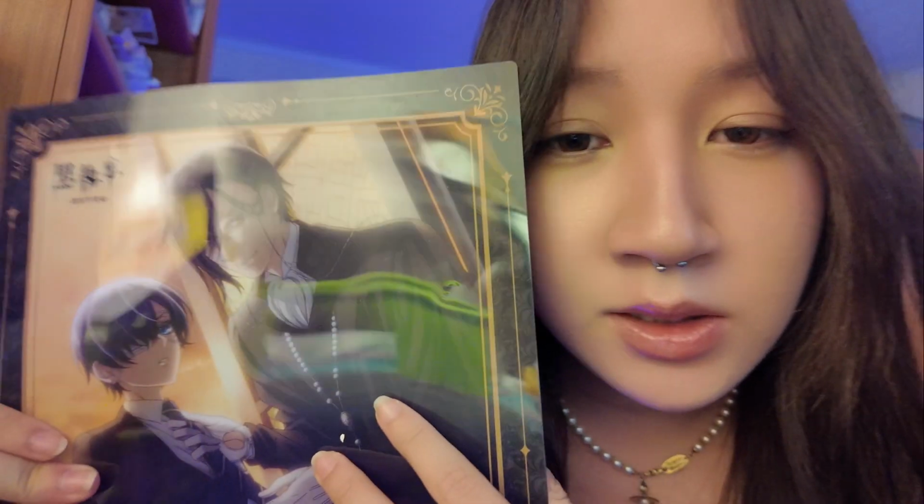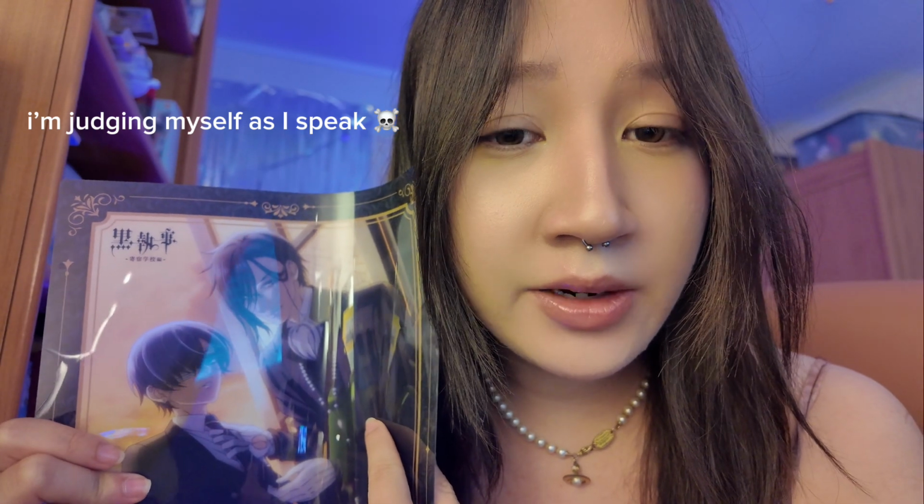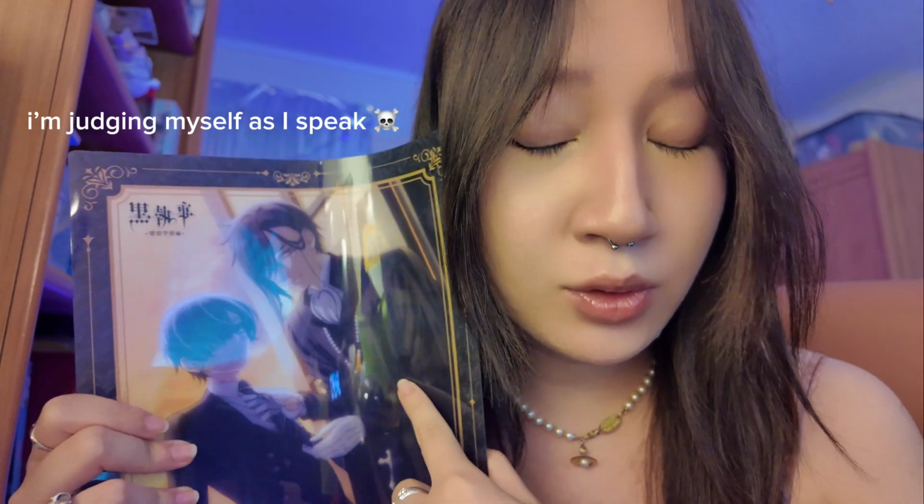Now we're entering the more questionable part of this haul. It's all the things I'm gonna put in my room to make sure that everyone who comes in knows that I have absolutely no bitches. For example, this poster. I like this one. I really like Sebastian in his priest attire. I thought he looked cool.